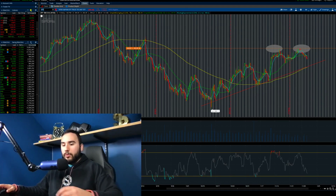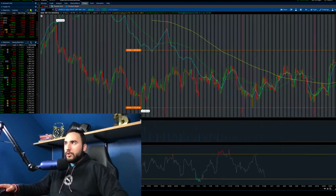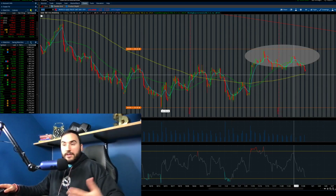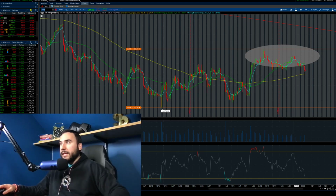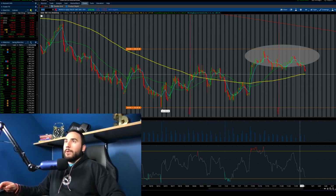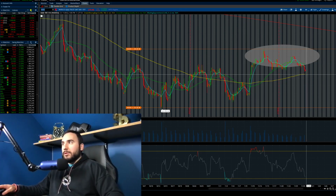And when it comes to triple Q, let's pull that up. Triple Q is pretty much right now in real time testing the 180 SMA. It's slightly above it at about $277, 278. That's where the moving average is. And right now we just ended up going under 280 in real time as triple Q is down about 1%. So this, guys, is pretty much the point that we have to be watching.